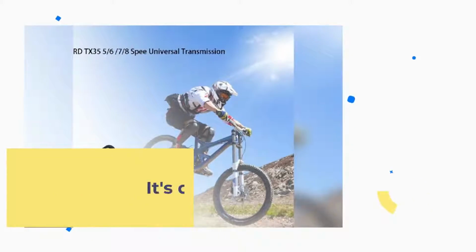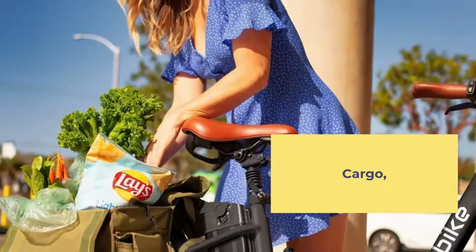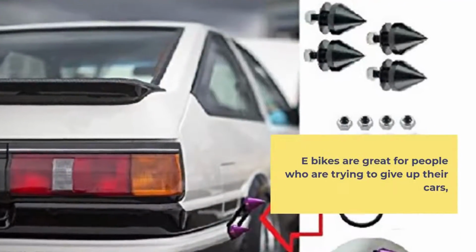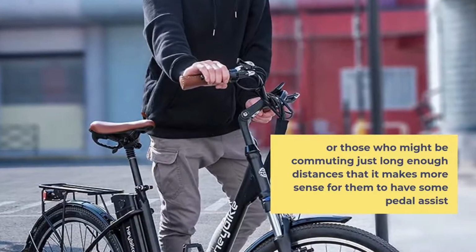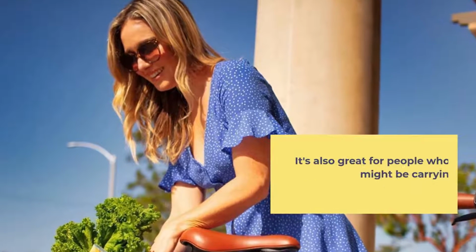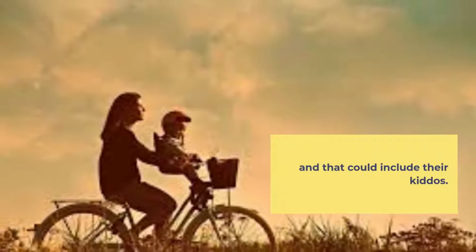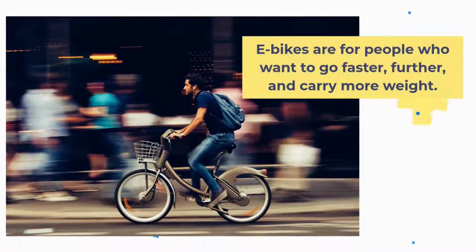It's definitely been me. There is virtually every style of bike available in the form of an e-bike: cruiser, cargo, hybrid, and even foldable. E-bikes are great for people who are trying to give up their cars, or those who might be commuting just long enough distances that it makes more sense for them to have some pedal assist versus riding completely under their own power. It's also great for people who might be carrying a lot of cargo, and that could include their kiddos. E-bikes are for people who want to go faster, further, and carry more weight.